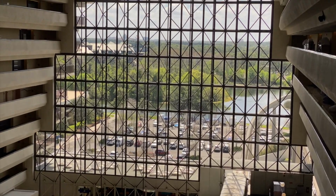And you know, one of the downsides of staying here, unfortunately, is that they don't have a lot of king rooms. Most of them have 2 queens. But the atmosphere is absolutely phenomenal.